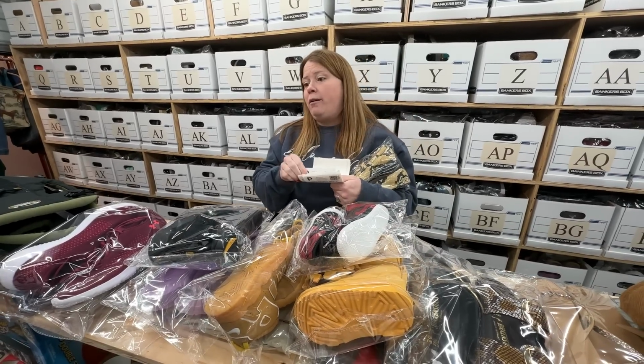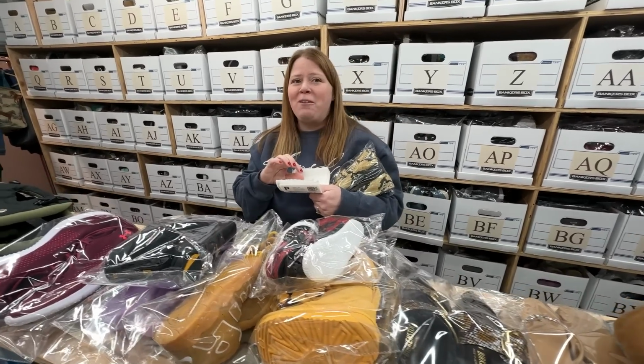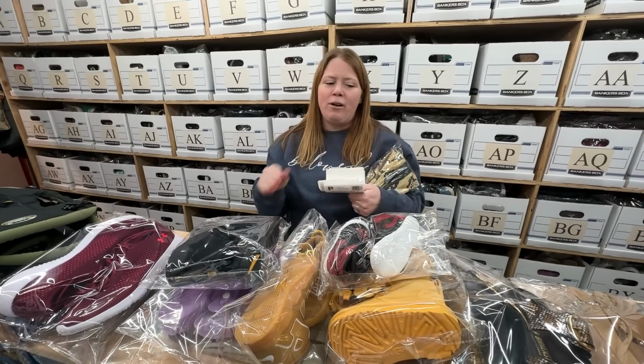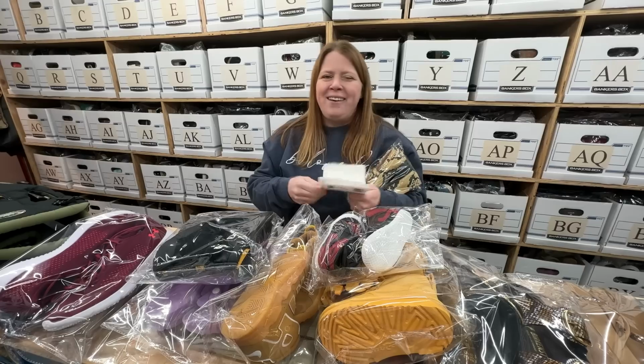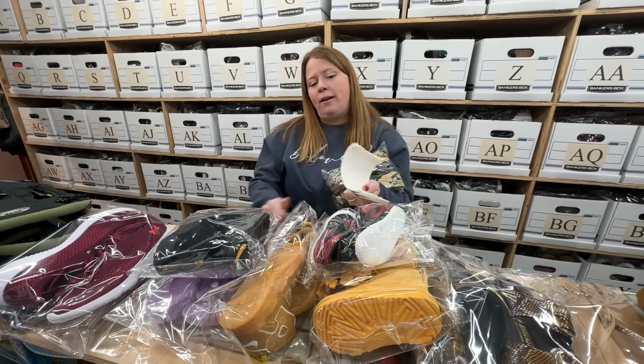I used to sit there at Once Upon a Child and dump every bin on the floor and look through it, and now I don't. I just mainly look at the top. I pull them out, push them back in if I don't see anything. Not that there's not something at the bottom, I'm just not gonna look that hard.